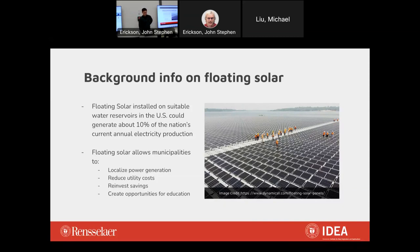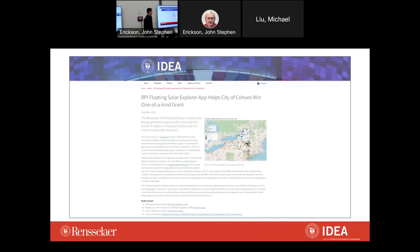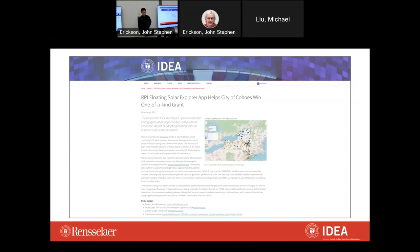Now we'll go into Cohoes. What Cohoes did was that they're the first local government in the US to implement a self-operated and owned floating solar project. As a result, they anticipate around $500,000 in savings in electricity costs per year. And this is a news article that highlights that, other than the already anticipated savings in electricity, Cohoes also got $750,000 in federal grants for the successful implementation of this project.